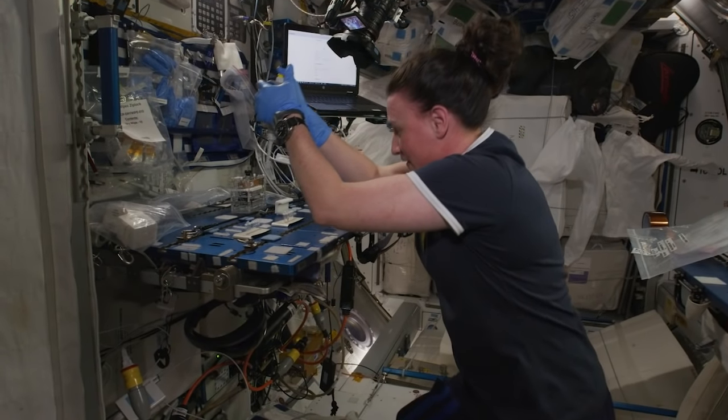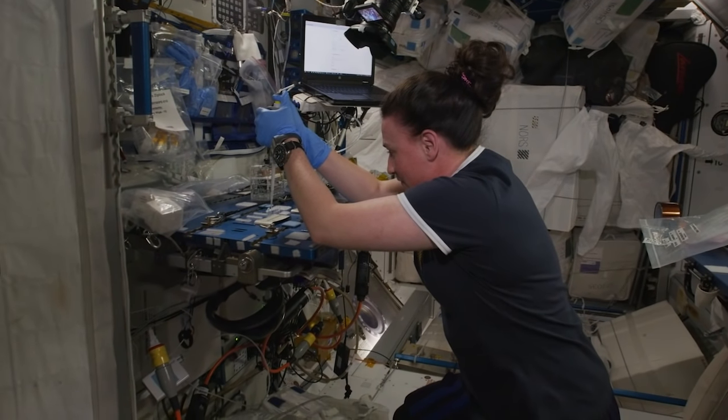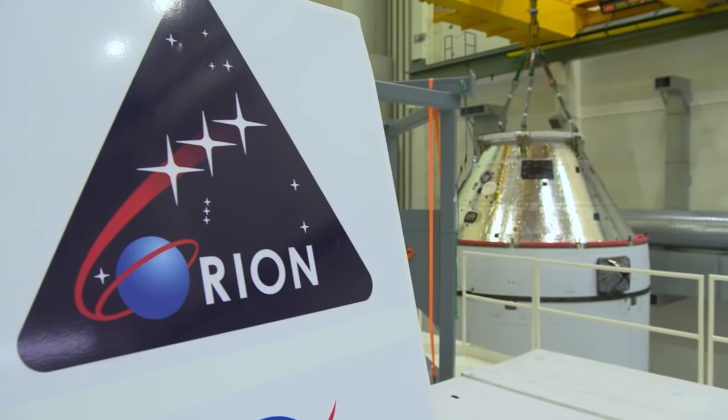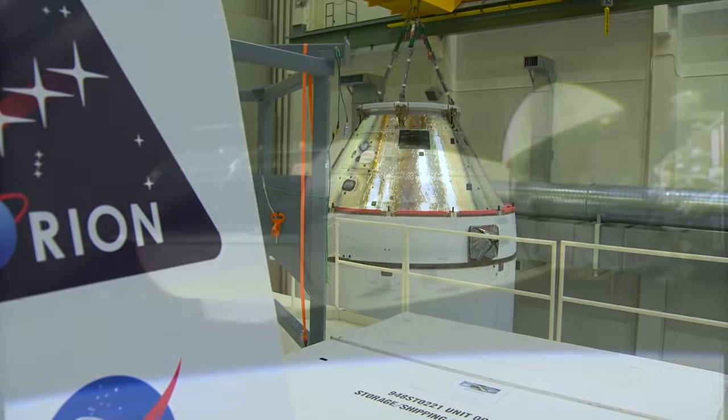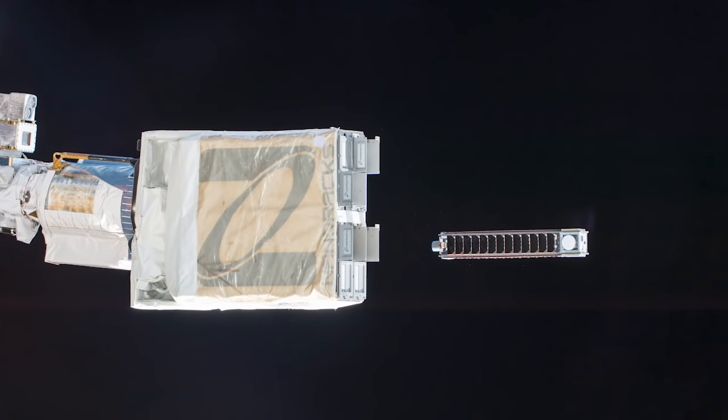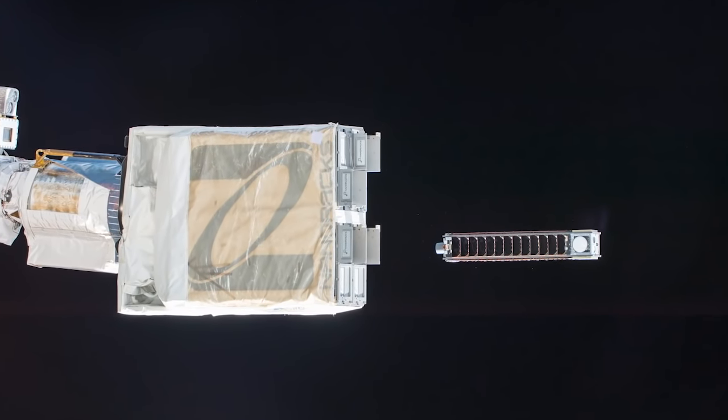The International Space Station is well known as an orbiting laboratory, but its mission also includes preparing us for future exploration, improving life down here on Earth, and encouraging the commercialization of space. In that area, one of its great success stories is a product called CubeSats.